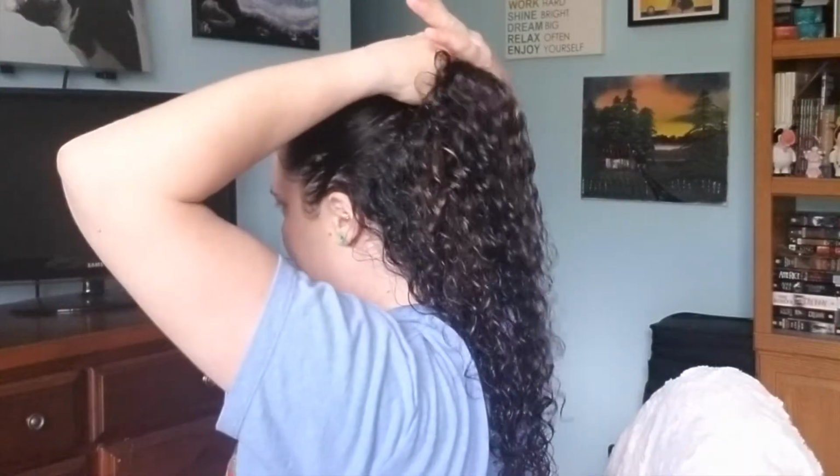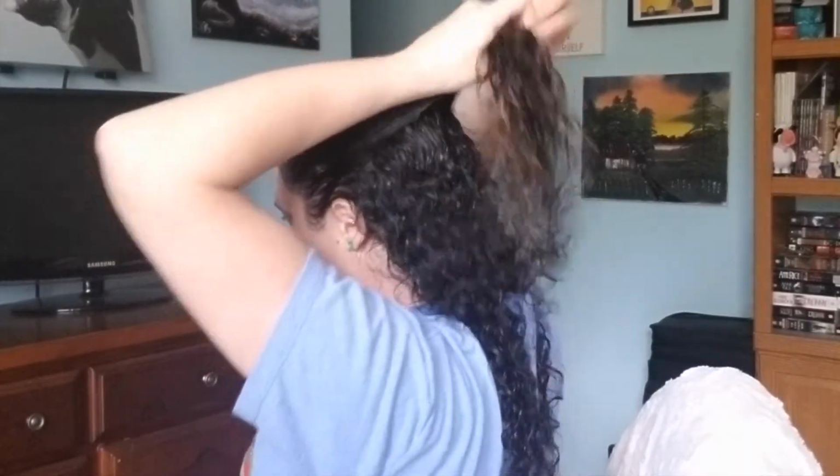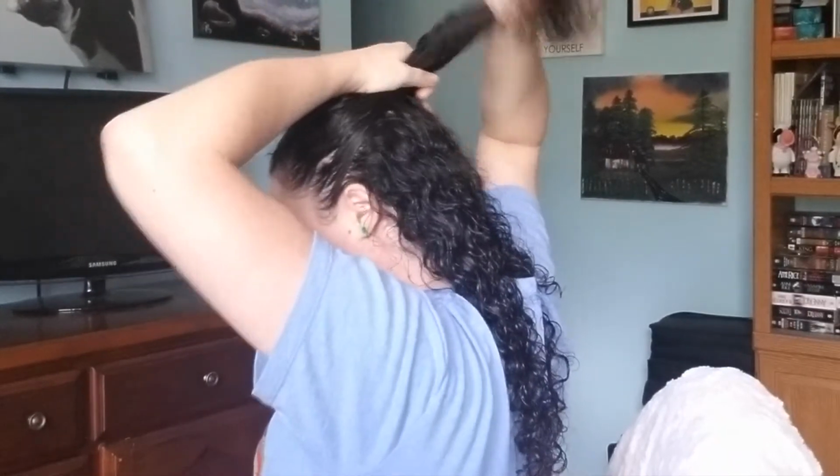So we're gonna go ahead and start to apply this to dampened, detangled hair. So I'm gonna open this puppy up. It smells so good. I forgot a hair clip. I like to separate my hair halfway up and halfway down. Does not have to be a perfect split right here. So I'm gonna take just a little bit of product. Not a lot, like just that much, not a crazy amount.